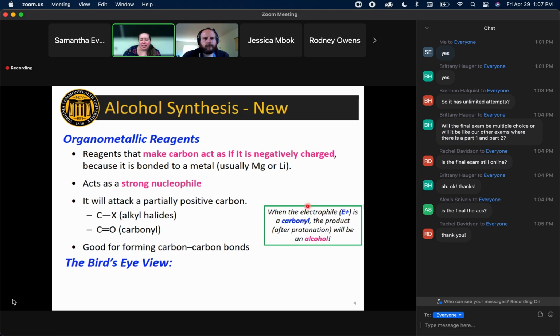The reason that we're learning about this now is because if we take our organometallic reagents and react them with a carbonyl, the end result is going to be an alcohol after we protonate. And so that's why this whole organometallic section is in this chapter about alcohol synthesis. It's not just for alcohol synthesis. As I mentioned, it'll work for other things as well. But the key feature for this chapter is the reaction of these organometallic reagents with carbonyl compounds.